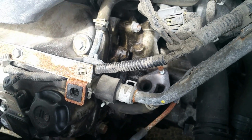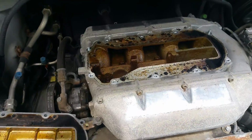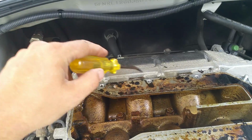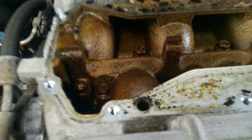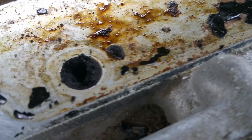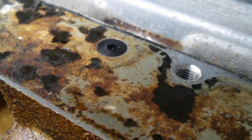So I'm like, alright, let's ask the internet. The internet is very, very smart. They said there's a whole bunch of EGR passages: 1, 2, 3, 4, 5, and 6. This one I cleaned. This one I have not cleaned. I assure you it's 80 or 90% blocked.